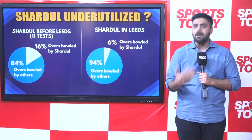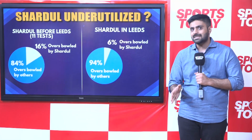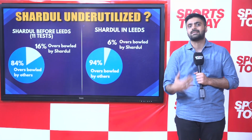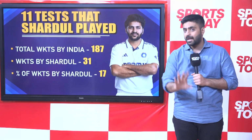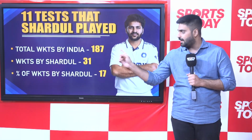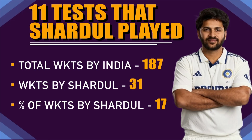But what about the number of wickets that Thakur has taken in all the overseas Tests that he has played for India? Well, in the 11 Test matches minus the Leeds Test, total wickets by India bowlers 187, taken by Shardul Thakur 31, and that is 17% of the total wickets that were taken by all Indian bowlers, and that is still a good mark here for Shardul Thakur. He's done the job for India, but for some reason he wasn't really given the chance in the Leeds Test.